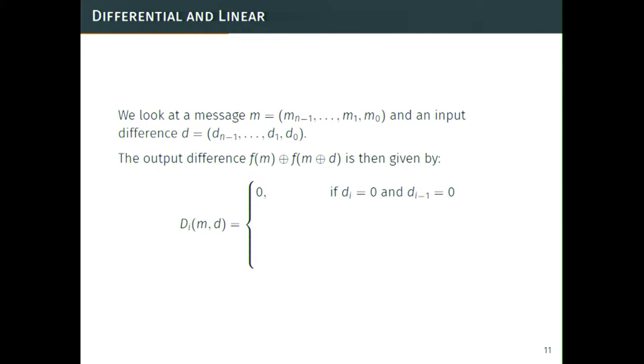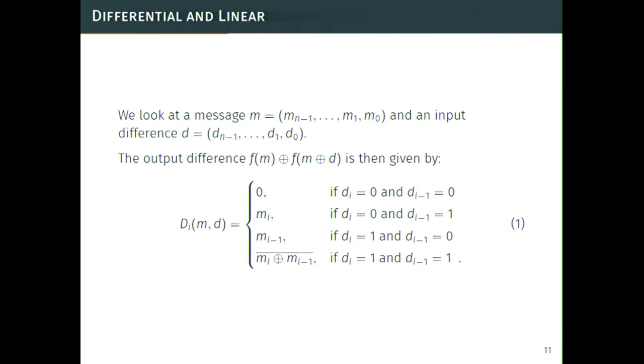When we look at a message M and an input difference D, there are four cases for the output difference. If the input difference at positions i and i minus 1 is 0, then the output difference has to be 0. If the difference at position i is 0, but the difference at position i minus 1 is 1, then the output difference only depends on M at position i. Vice versa, if i is 1 and i minus 1 is 0, then the output difference depends on message bit i minus 1. And if they're both 1, then it depends on the XOR of these two message bits.